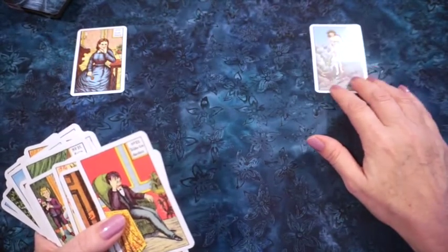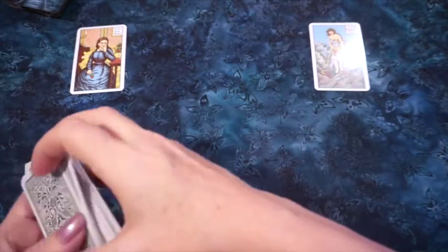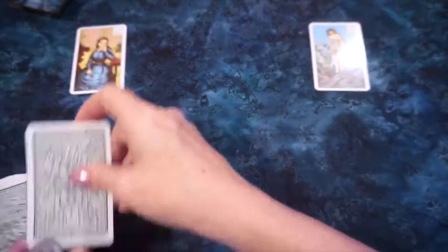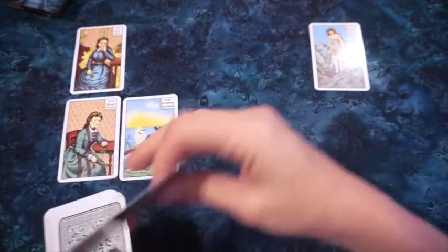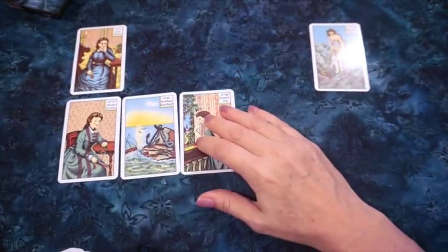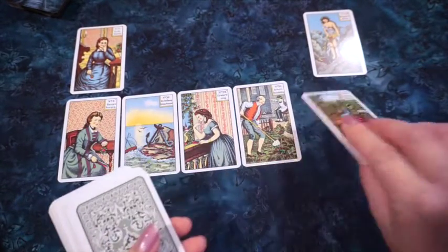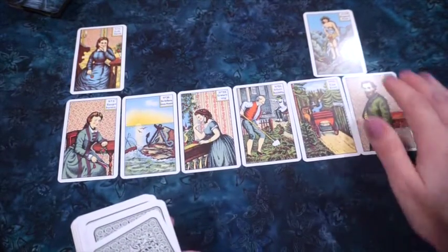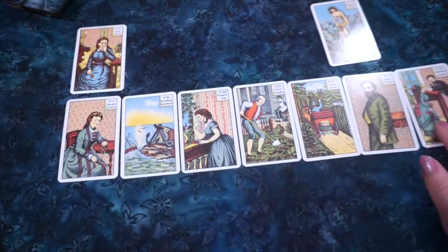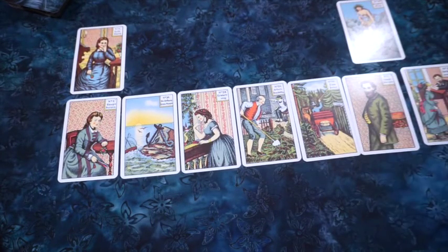So you would pick out where you want to get to, and then you would shuffle your cards again, and then you would turn over the first 3, and if that doesn't answer the question and you want more information, you would continue to go along until you either felt like you had gotten your answer, or until you got to 7 cards. And so there you have the landing strip or the airstrip reading.